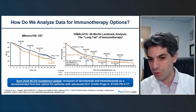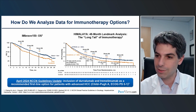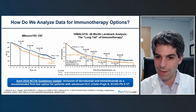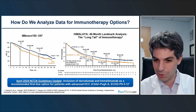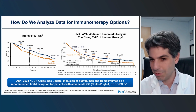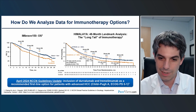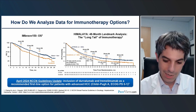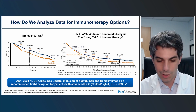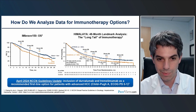About half of the patients who are alive at 4 years got durva-tremi and nothing else. Some of them continuing to have CR from their treatment. So we've never seen this before with HCC. We've never talked about 5-year survival, and I think it's just exciting that that's the direction that we're moving. We certainly hope that we'll continue to see this kind of data with future studies.